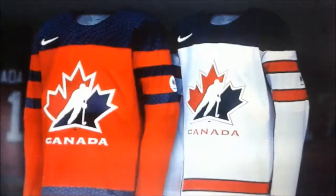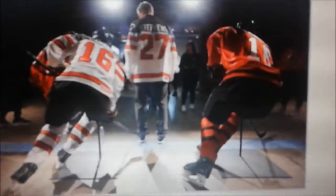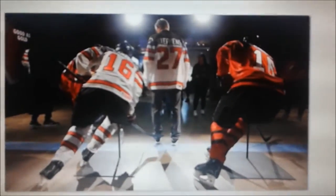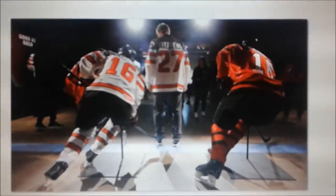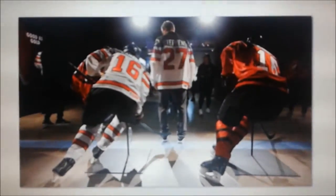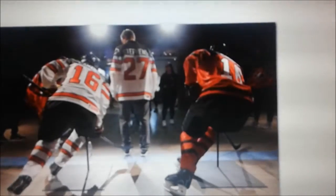But anyways, let me see if I can find another picture. So here's the back of both jerseys. At least the red one has white numbers and white letters on the back. But the white jersey, it has red numbers and white names. And you know what? The truth is, I think the white jersey's actually pretty good. And to be honest, I like it. But the problem with the red jersey is that it's too dark. Like, where's the white accents? It was so much better before.